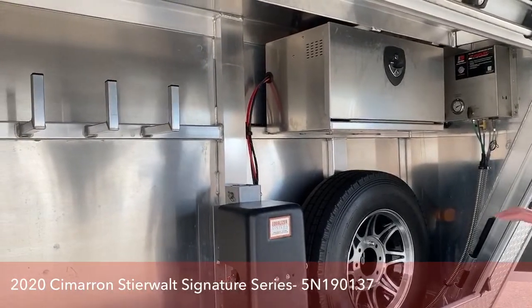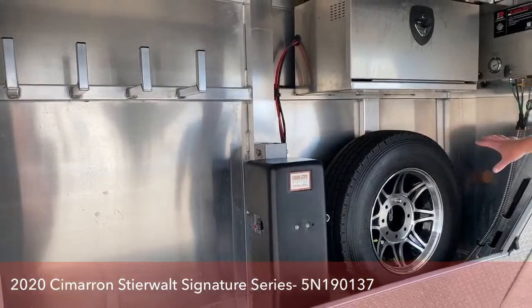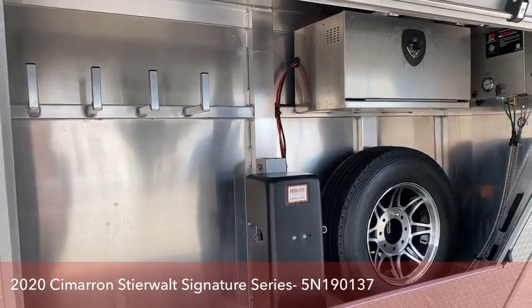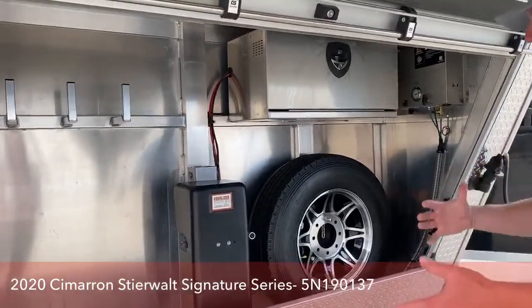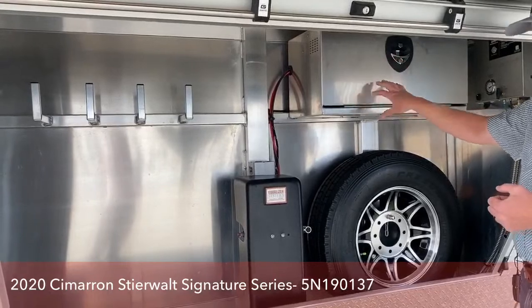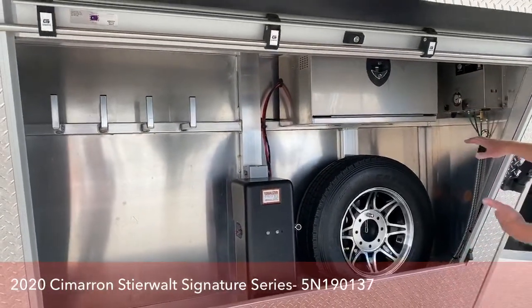One thing that we've done is we've moved the spare tire that's normally to the left of the hydraulic jack over here to the right of it. Our thought was that it seemed like we were wasting some space, because we have this battery box up here for the battery to run the air ride system. So we decided to move the spare over.